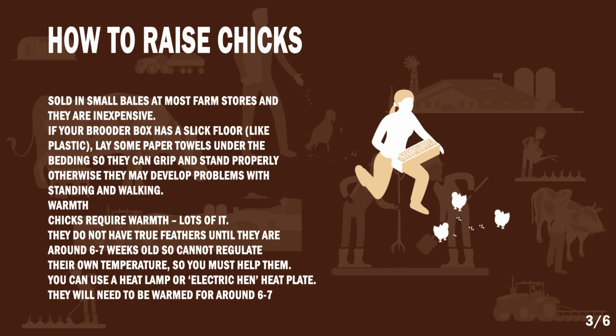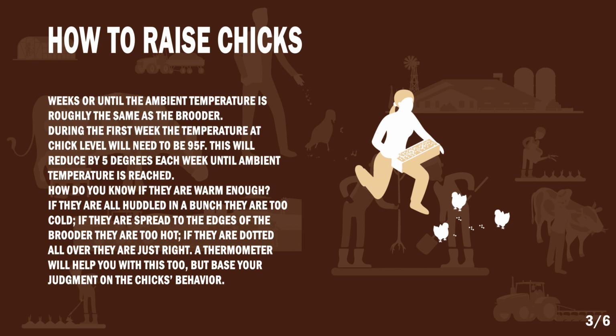Warmth. Chicks require warmth, lots of it. They do not have true feathers until they are around 6 to 7 weeks old, so they cannot regulate their own temperature, so you must help them. You can use a heat lamp or electric hen heat plate. They will need to be warmed for around 6 to 7 weeks or until the ambient temperature is roughly the same as the brooder. During the first week the temperature at chick level will need to be 95 F. This will reduce by 5 degrees each week until ambient temperature is reached.